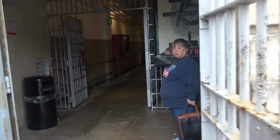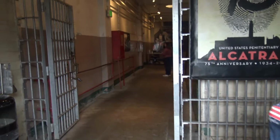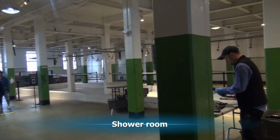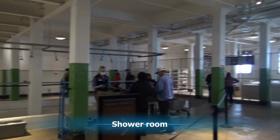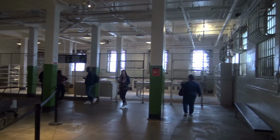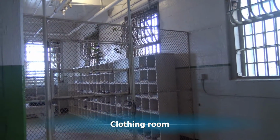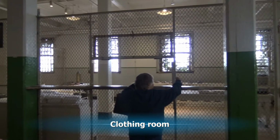This would be the way that any new prisoner would have come through these gates and into the first room that they come to, which will be the shower room. As a new prisoner arrived, he would have to take off his clothes and take a shower. And then they would get 2 showers every week from then on. There was no privacy here so that the guards could see them shower and make sure they were not attacking each other. Then they would go to the clothing room where they would get their clothes.